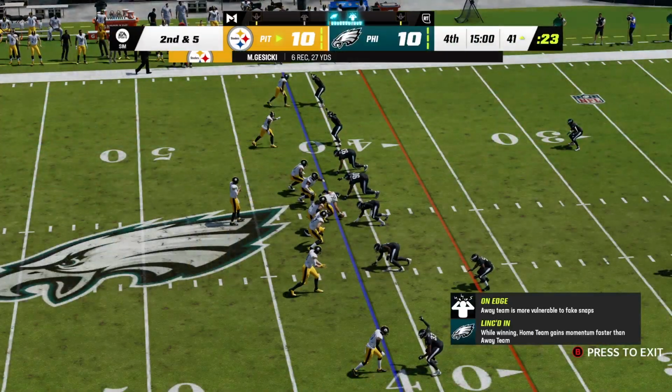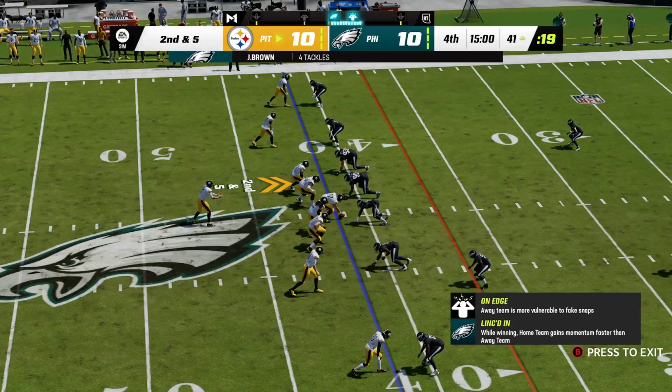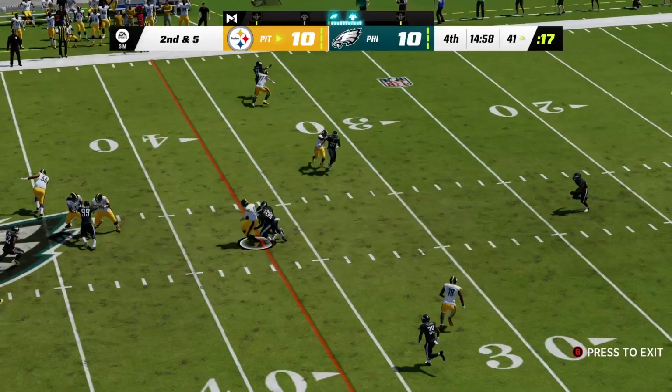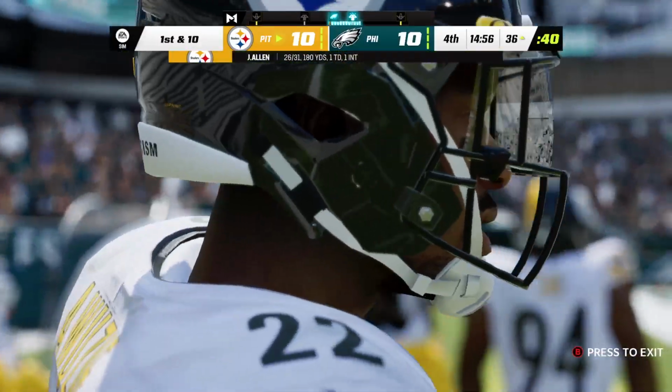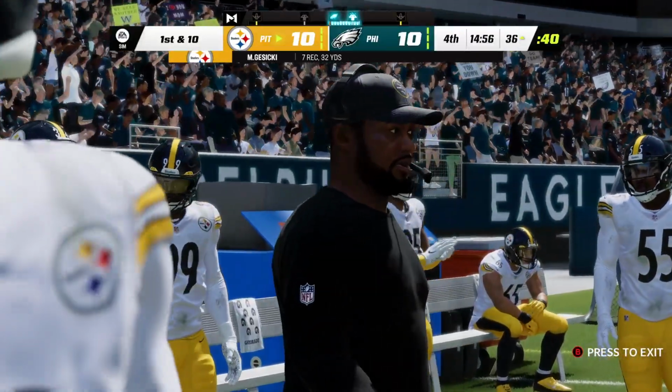And welcome back. We are in the city of brotherly love, Philadelphia. All even as we get ready to start the 4th. Throwing again on 2nd down. Allen. That's complete. Once again, it's Gesicki. And he's going to be taken down just shy of the 35.